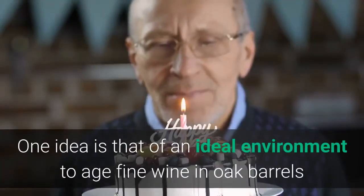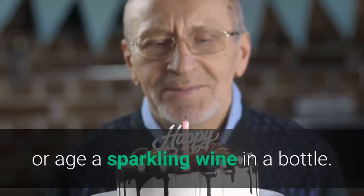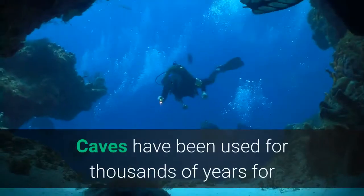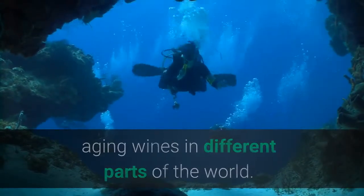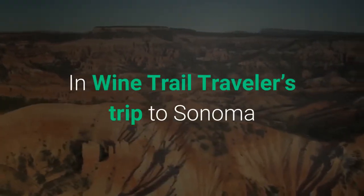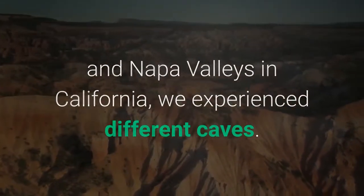One idea is that of an ideal environment to age fine wine in oak barrels or age a sparkling wine in a bottle. Caves have been used for thousands of years for aging wines in different parts of the world. In Wine Trail Traveler's trip to Sonoma and Napa valleys in California, we experienced different caves.